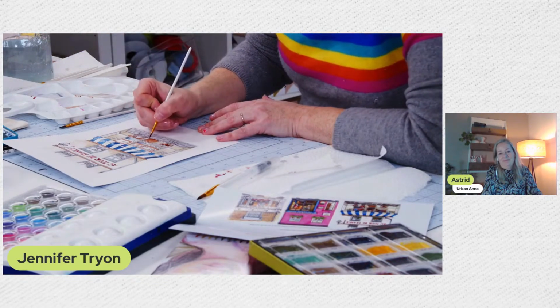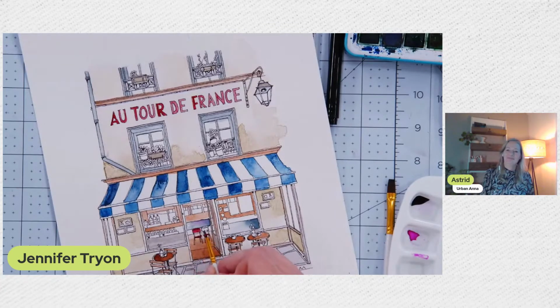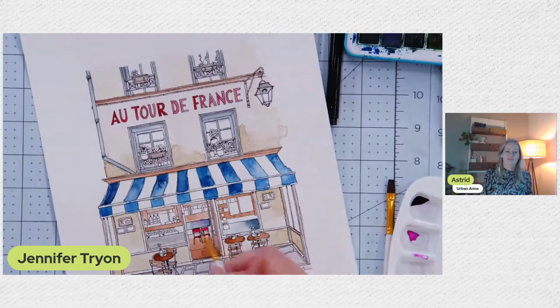I've brought a lot of watercolor with me too. We play a lot of hockey here, at least my family does. And I spend a lot of time at arenas and rinks waiting. I've spent a lot of time watercoloring in the bleachers, waiting for games to start or kids to be done.